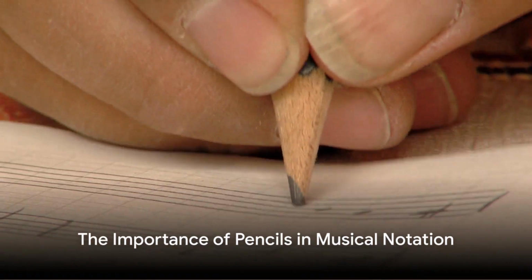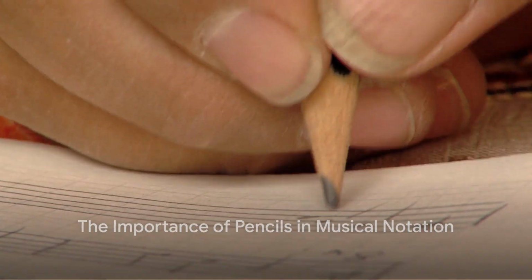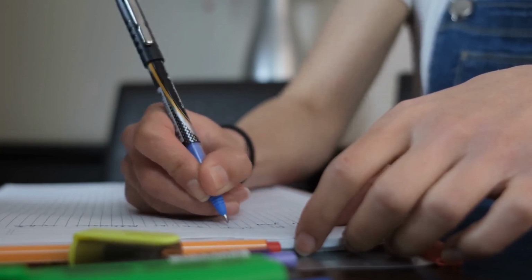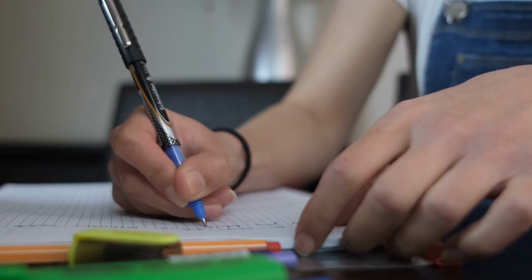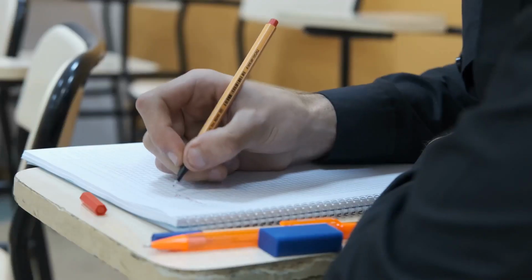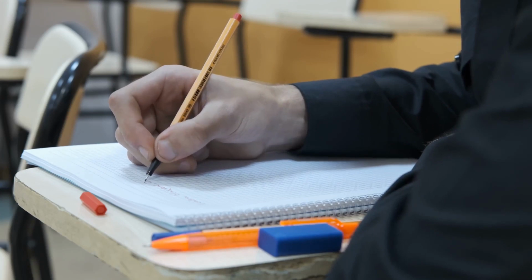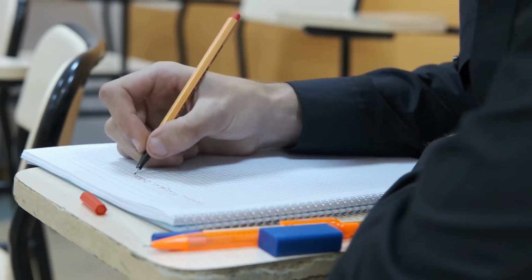Ever wondered why pencils are so important in the music classroom? Well, it may seem like a simple tool, but its role is far more complex and crucial than you might think. Firstly, pencils are indispensable for notation, musical notation, that is. It's the language of music, the written expression of rhythm, pitch, and sound dynamics.